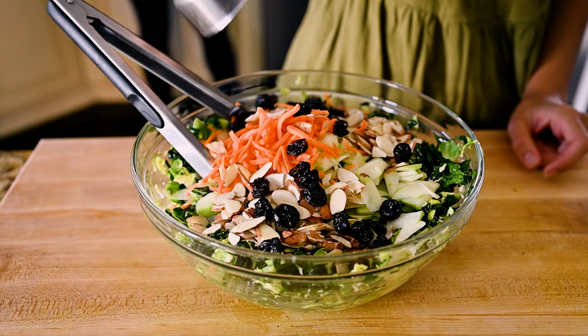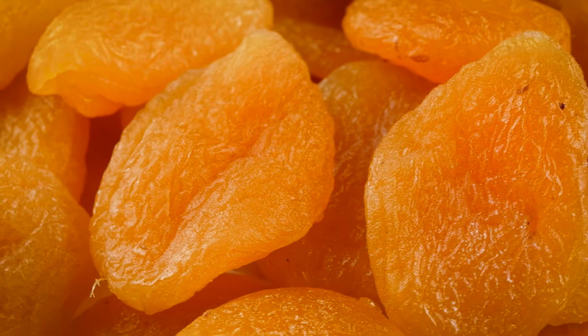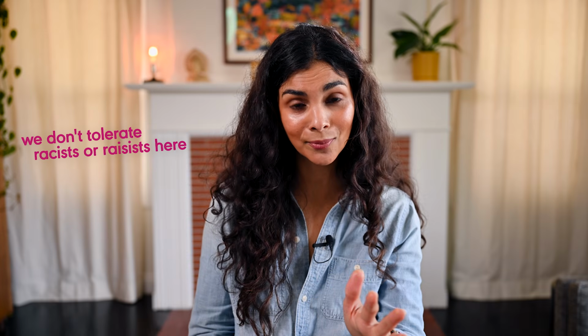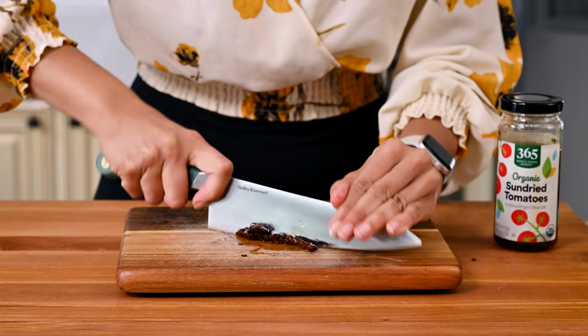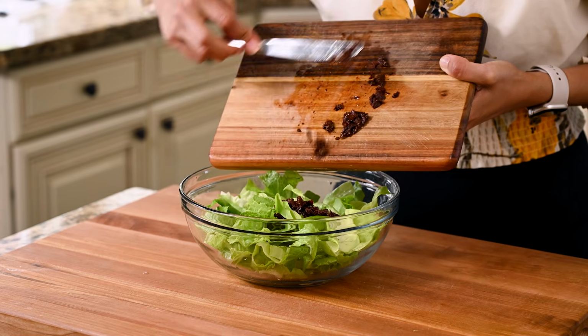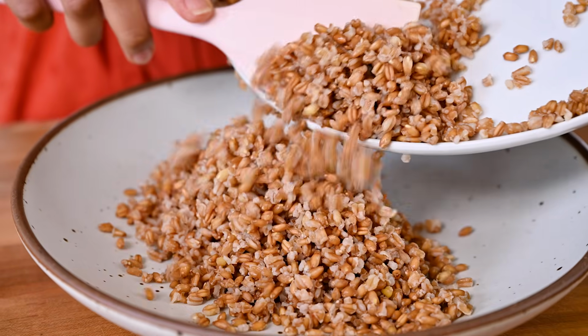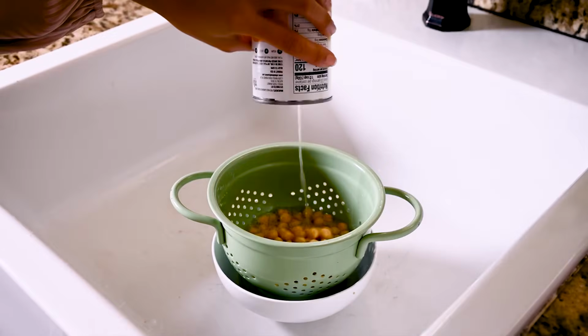Dried fruit is a fun way to add little pops of chewiness and sweetness to your salad. Things like tart dried cherries or chopped apricots or chopped dates. Raisins can be nice if you like them. I know some people hate them, so don't come for me in the comments if you're a raisin hater. I also really like chopped sun-dried tomatoes in Italian or Mediterranean-ish salads, and certain whole grains like farro and wheat berries offer exceptional chew in salads, as do some proteins like chickpeas and tofu.